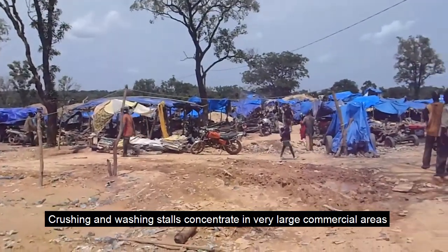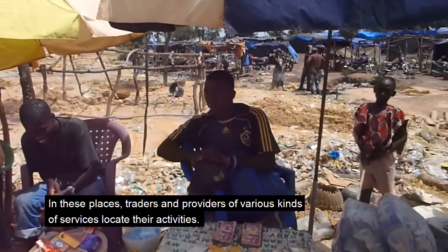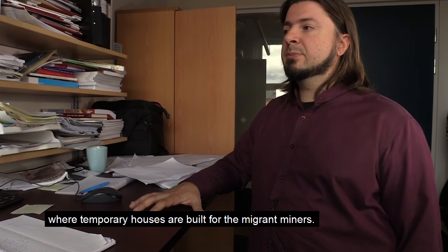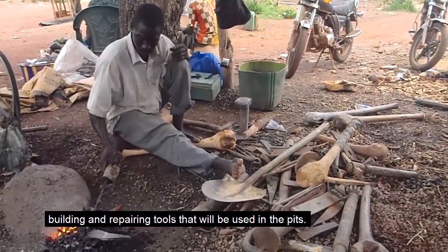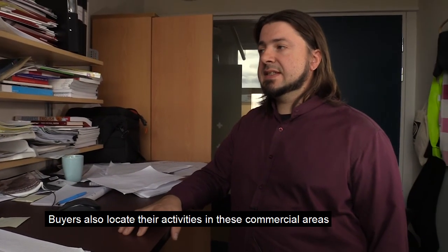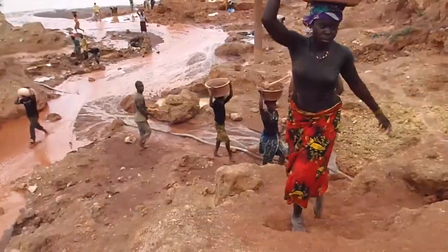Crushing and washing stalls concentrate in very large commercial areas that develop aside the extractive areas. In these places, also traders and providers of various kinds of services locate their activities. And these areas can become also areas of dwellings where temporary houses are built for the migrant miners. Here we see a furnace with blacksmiths working for building and repairing tools that will be used in the pits. Buyers also locate their activities in these commercial areas, and miners, independently from the technique that they have used, will go to their stalls to sell their final product.